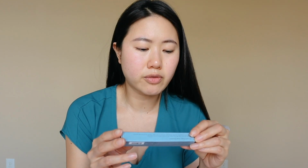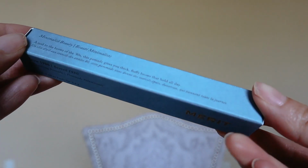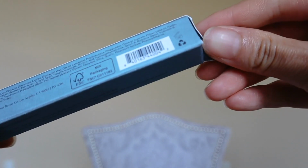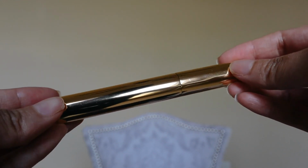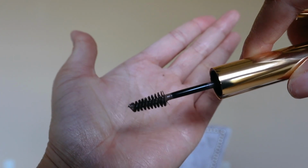Next, we have the Brow 1980. This is a volumizing pomade. It is a nod to the brows of the 80s. This pomade adds color and volume for healthy, fluffy arches. So these contain little fibers to add volume to the brows, which I really like. So it's not just a kind of mascara for your eyebrows. And I got the shade Brown.